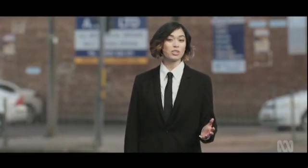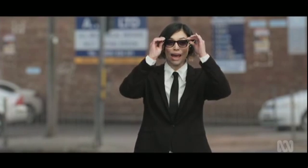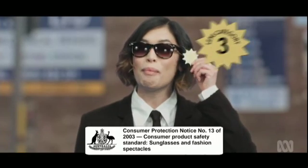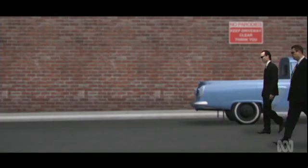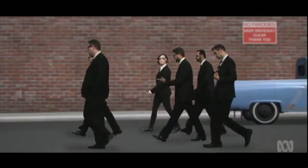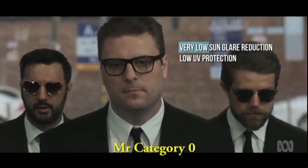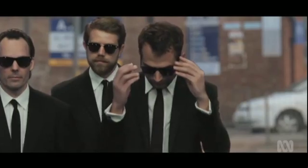Australia has some of the highest UV radiation levels in the world. The good news is we also have a mandatory standard for sunglasses. All sunglasses sold in Australia must have a label that shows the lens category, which grades UV protection and glare reduction on a scale from 0 to 4. Lens category 0 and 1 provide limited sun protection, so they're classified as fashion spectacles, not sunglasses.